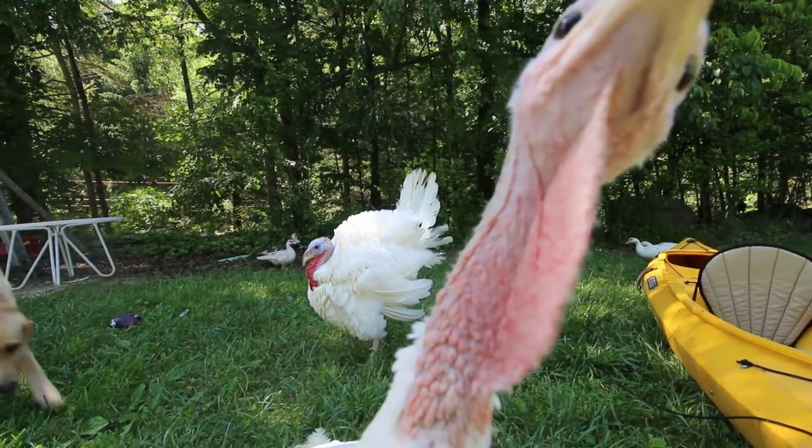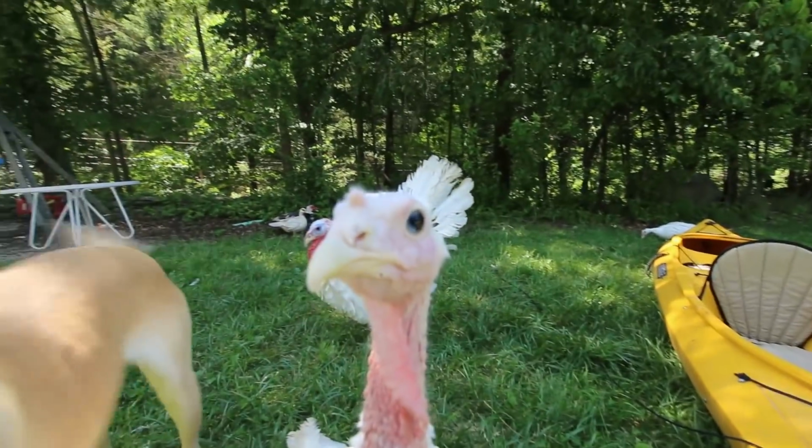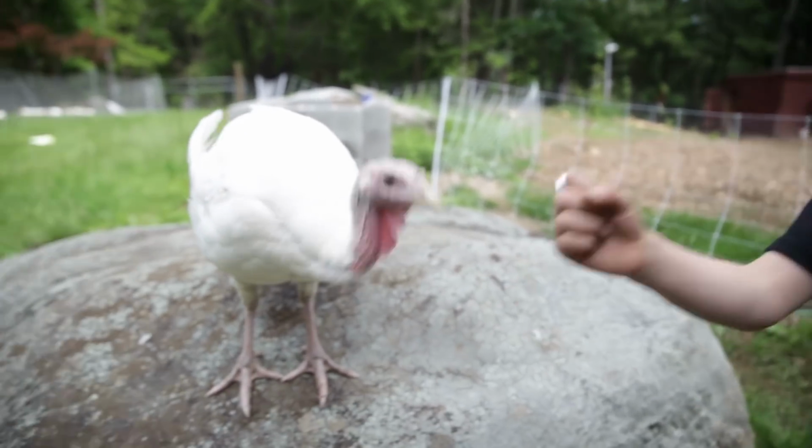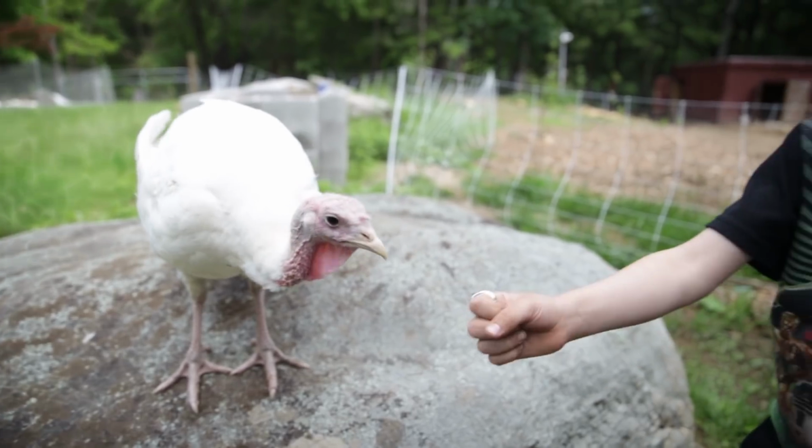Now let's get to the real productive part. Here we have 2 turkeys. Originally these 2 turkeys were 2 of 17. They were going to be for meat. Since they were the only 2 survivors, they're becoming a bit more like mascots for the farm.